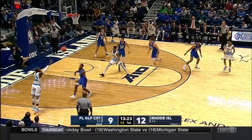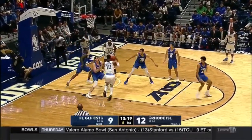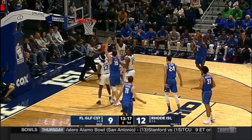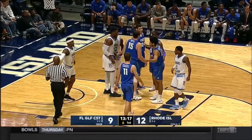Fats Russell onto the floor for the first time. Talk about a dynamic young scorer. So is Cyril Langevin, and he is fouled on his way up. An energy man in the front court off the bench. Langevin will shoot a couple.